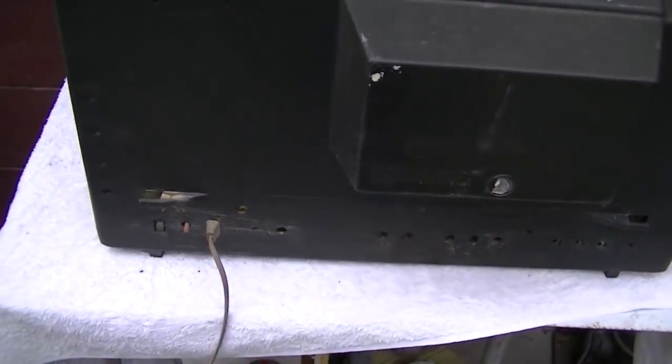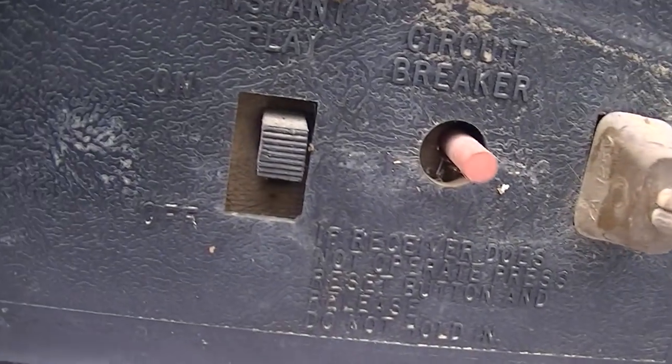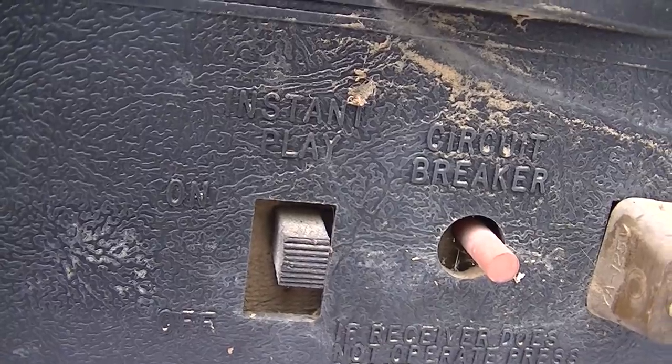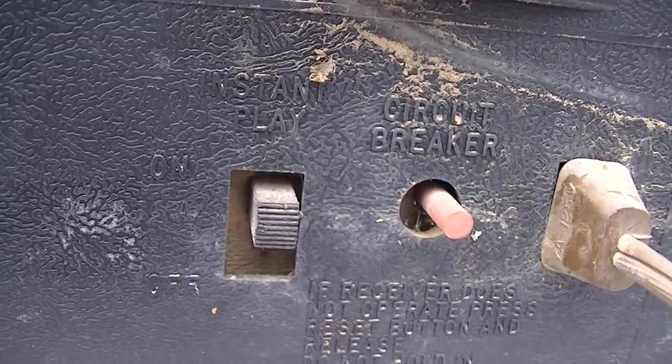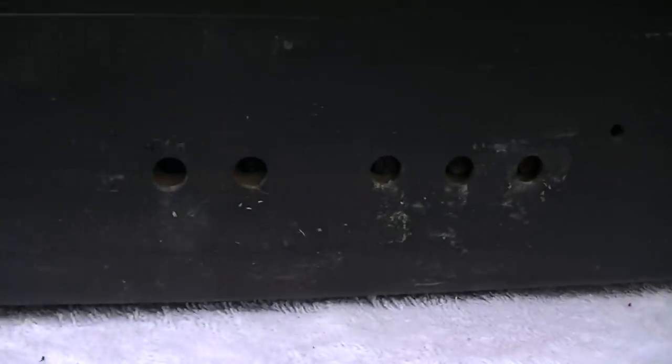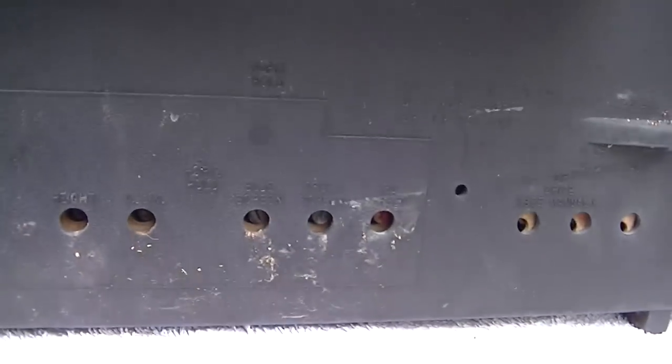Like I say, that was very fashionable at the time. In fact, is this a switch for it right here? Instant play. I'm sorry, not instant on, instant play. Which, yeah, instant bake.